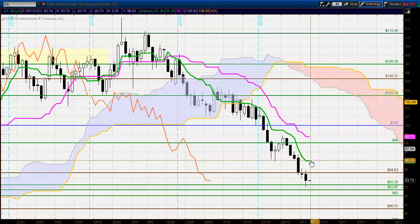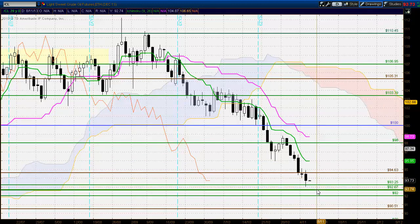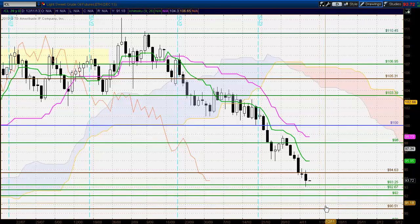We're expecting to see some solid resistance around that area and to see the sellers come back in. But if the trend does continue down, we have strong support down below 92.67 down to 92, and then down to the 90.5 level.